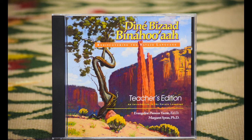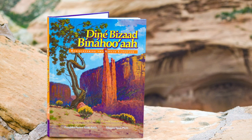The Diné Bizaad Bínáhoo'aah, Rediscovering the Navajo Language correlated workbook includes writing activities that build upon Navajo reading, writing, and speaking skills. These activities correlate to all 30 chapters inside the textbook. The Teacher's Edition CD-ROM includes everything you see inside the textbook, as well as some extra features, including notes for the teacher, goals and objectives before every chapter, and many more features that will help aid in teaching. We here at Salina Bookshelf wish you the very best in your learning and teaching endeavors. Thank you.